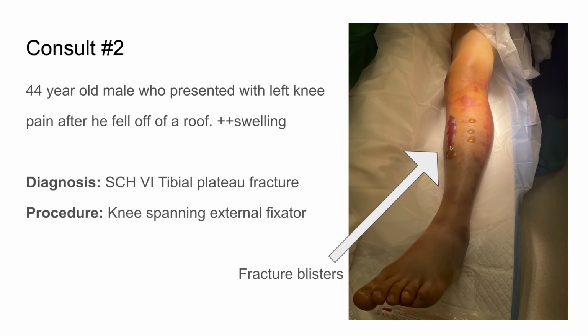And when this happens, that means we can't do the definitive surgery, which would be a plate and some screws, until the swelling goes down. Just because when we try to close the wounds, it may be very challenging to do that if there's a lot of swelling, and that can lead to a lot of problems. So what I did was a temporizing surgery. I went in and I put on an external fixator.